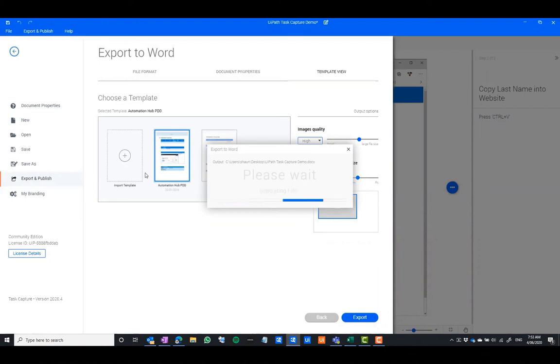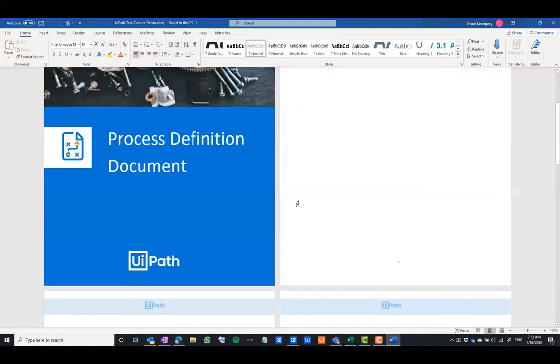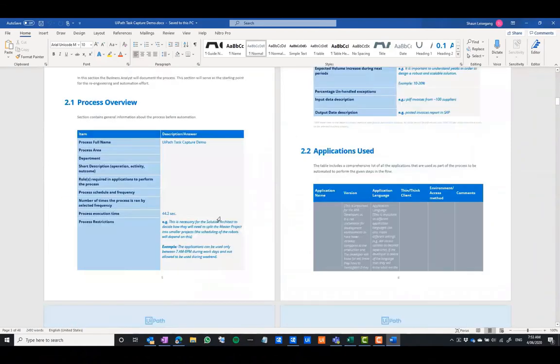And really, it just captures those requirements by sitting and watching exactly what they do. So if I come here and I open up the output of this specific tool, it's going to show me the PDD document. Just a reminder, PDD stands for Process Definition Document, and it's just the format that UiPath recommends to capture requirements for processes in. So there are some cool stats that I get straight away.